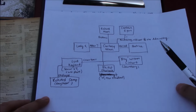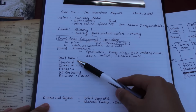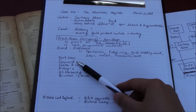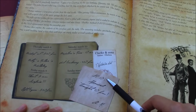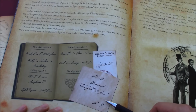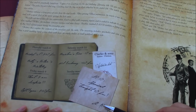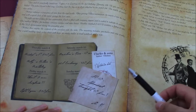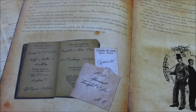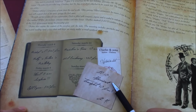I should also mention that there is a location, the Spaniard here. This location was in this note that was in the briefcase, and it says tonight at 10 p.m. and with the initials AH. We don't know who this person is. So this could be a potential lead as well. And I just looked up in the directory. It is a location under inns. So this is an inn.